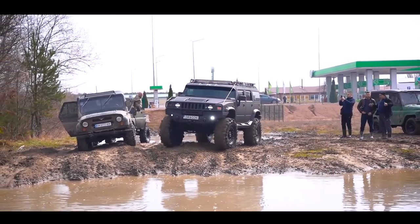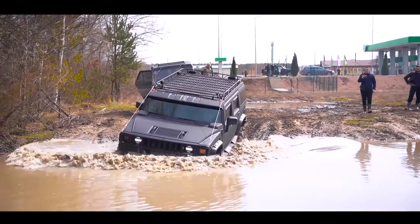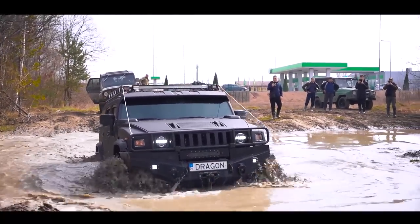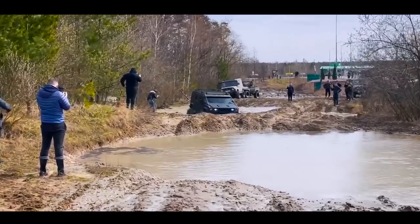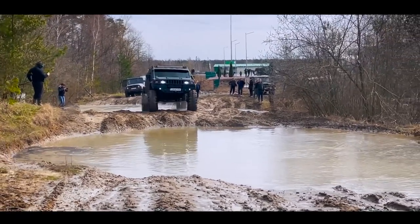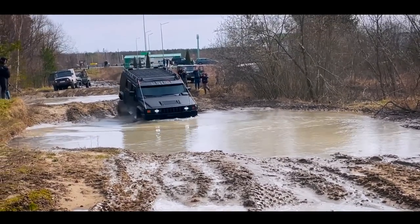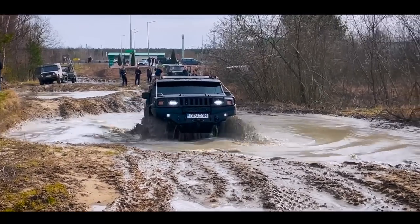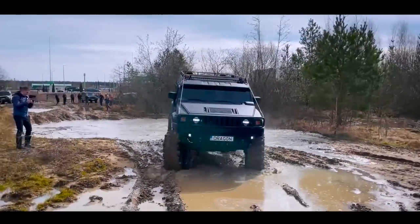The next monster is going to the start. I think the front of the car will now be underwater. Well done. Look at how the Hummer rides. It's a beast, not a car. I note that this is quite deep. It's a beast.